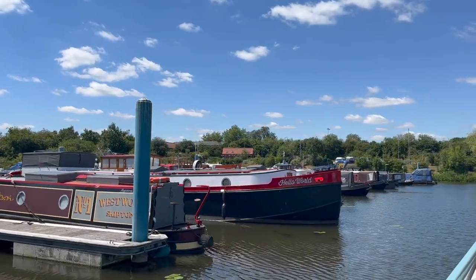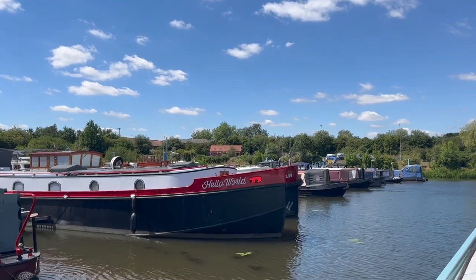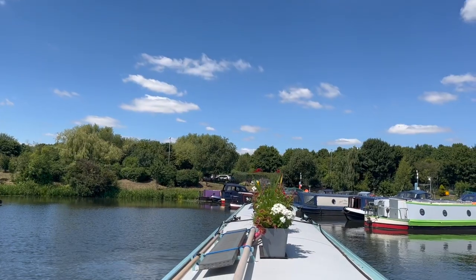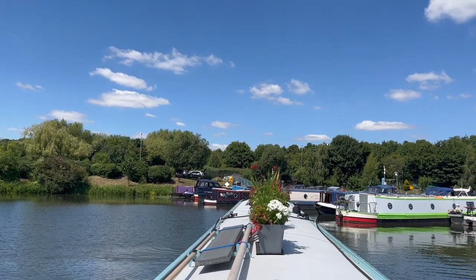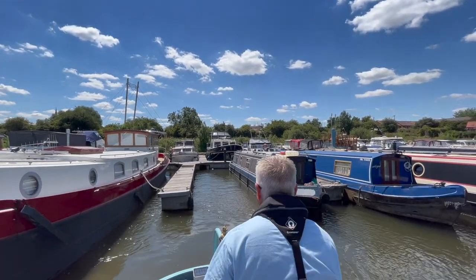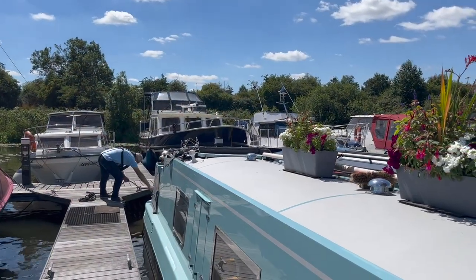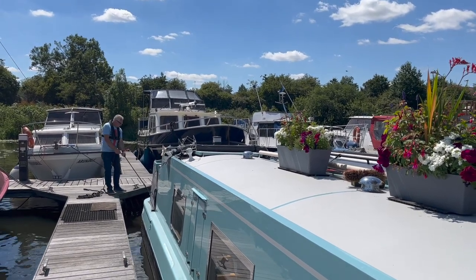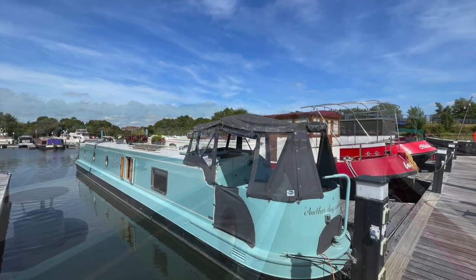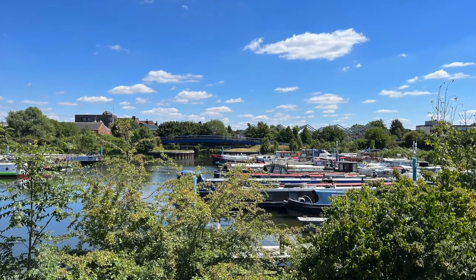Ahead, the marina had let us know which berth was reserved for us. And we were finally settled in another new home for a few days. Here's our walk around Newark, and you'll see why we came to love this small town.